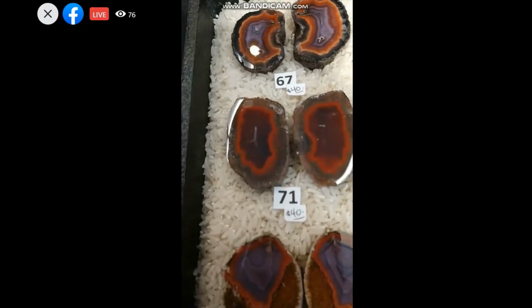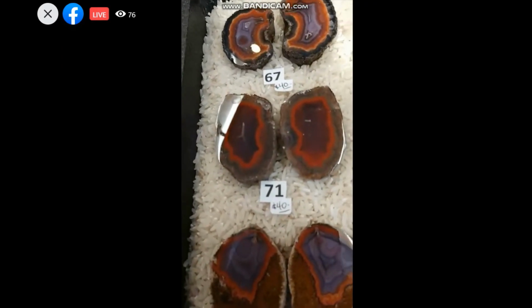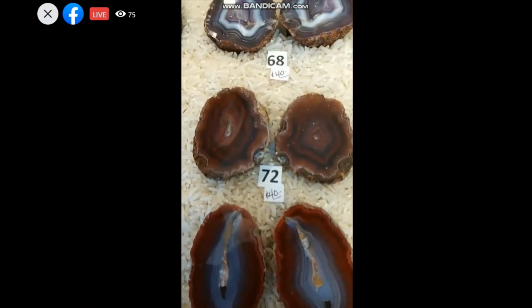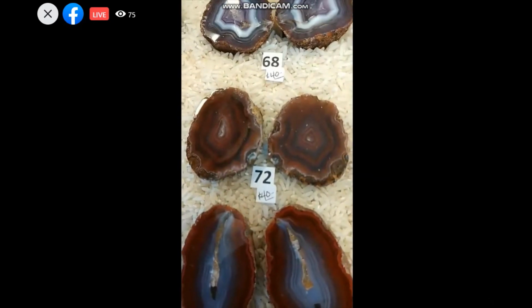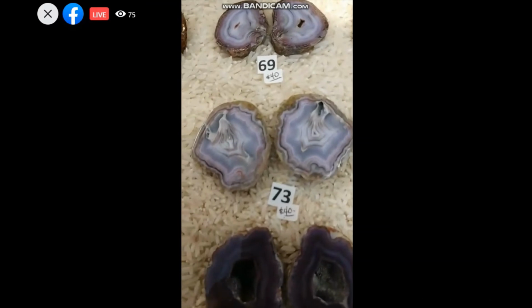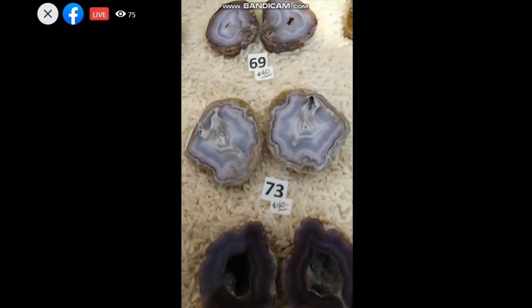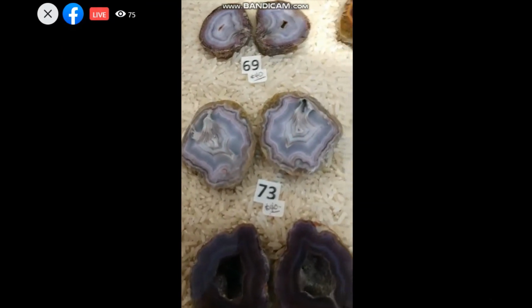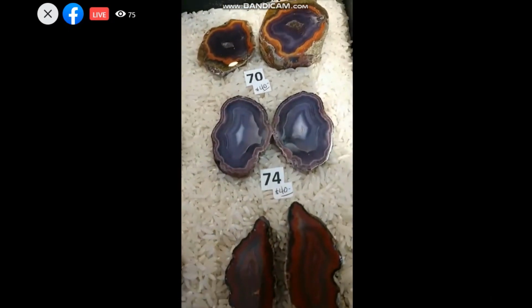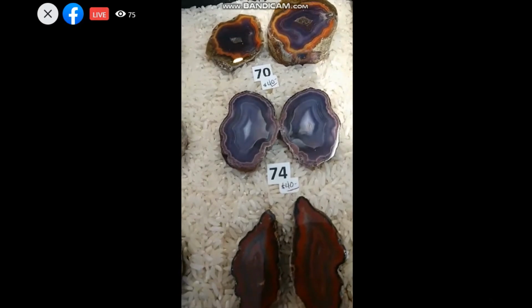So number 71 there has that beautiful red band with some purple center agate. 72 is banded to the center. Tiny little crystal pocket, I guess. $40 on 72. This one is one of my favorites that I got to cut. The beautiful lavender colors. Banding is so tight in this one. Beautiful Coyamito agate. This one has really subtle purple color with a pink band on the outside.